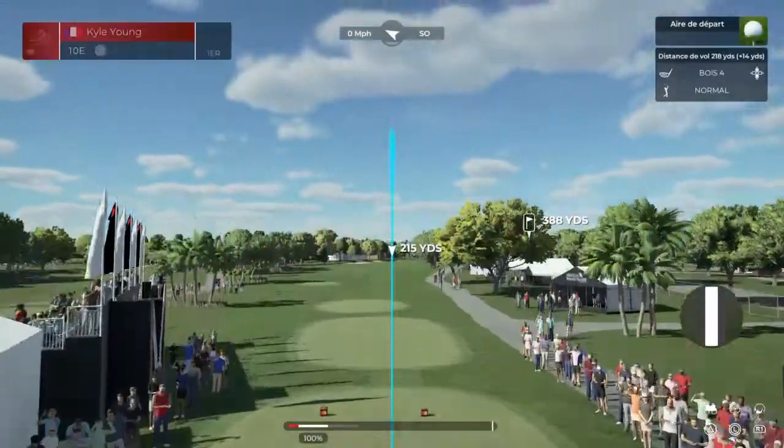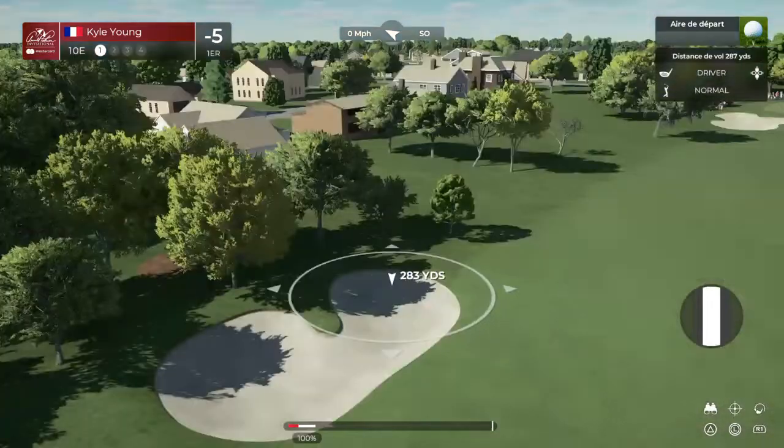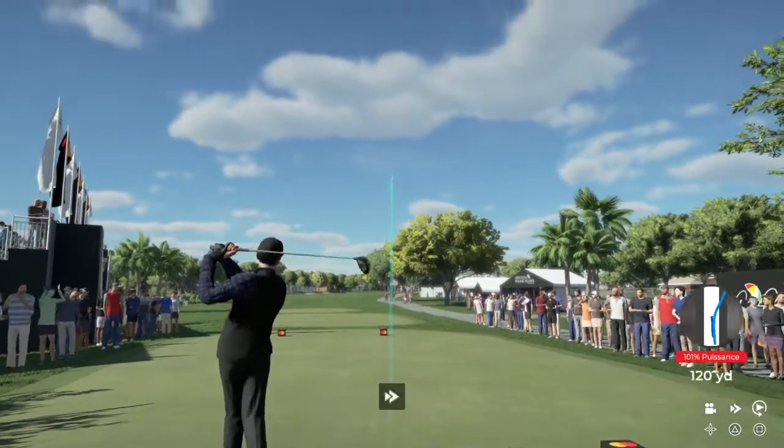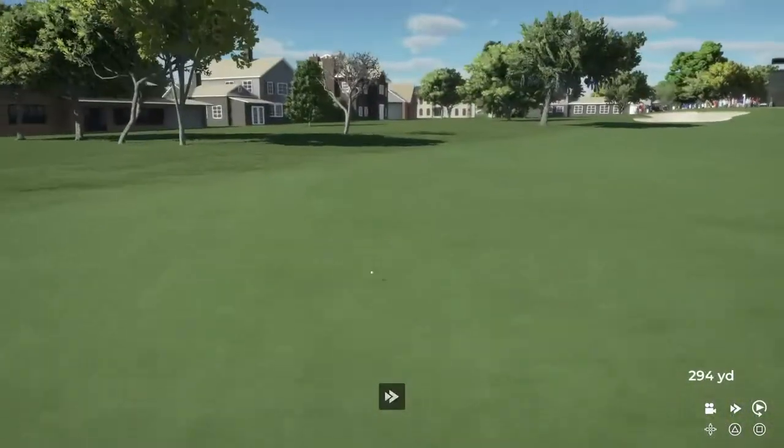Always love a new beginning. Here we are at the opening hole of the back nine, the 10th. That one was fired out of a cannon.